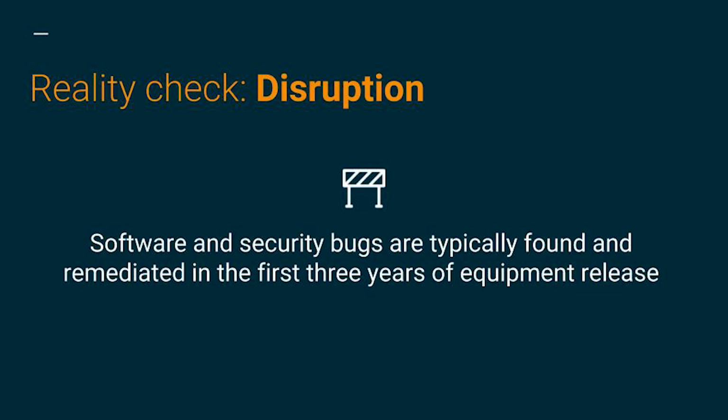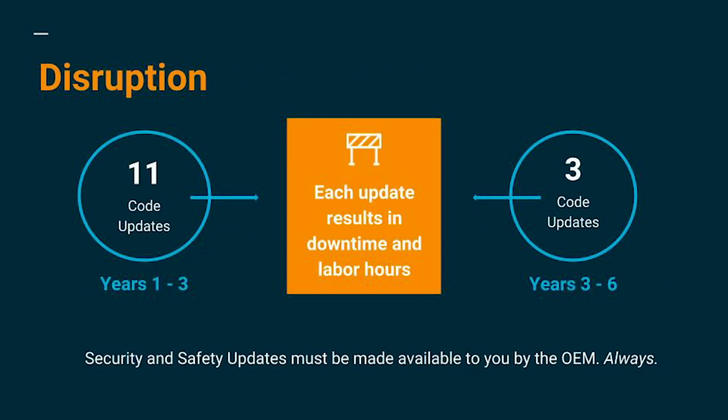When we think about firmware and microcode, as it might be called depending on which manufacturer you're working with, a lot of times in that first year to 3 years, that's when you're seeing the heaviest code volume, potentially even monthly. It's a new product out on the market. The bugs are being worked out. There have been enhancements to it. And then as you get to that 3 to 6 years, the warranty has expired, and you're now into that post-warranty time frame. Now you're going to see code traditionally decrease.